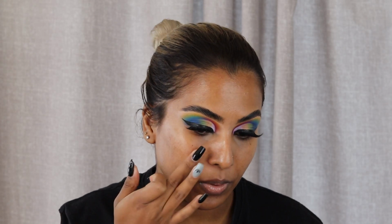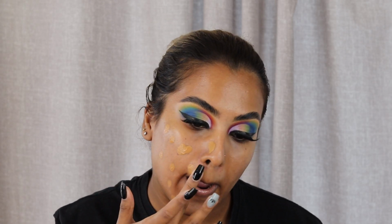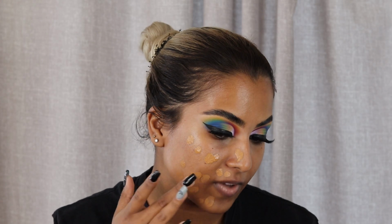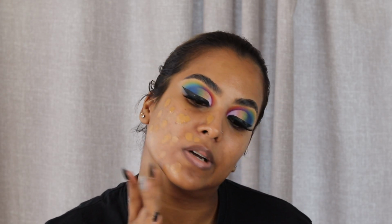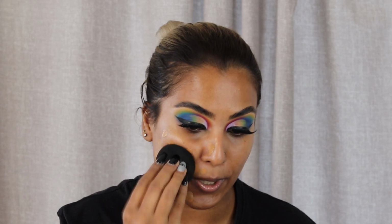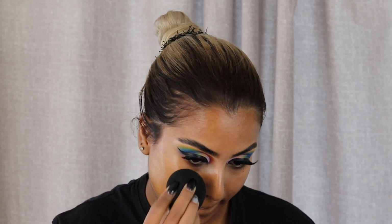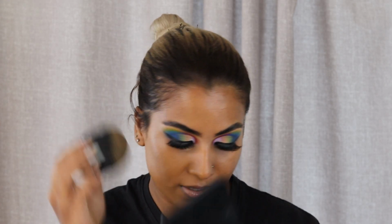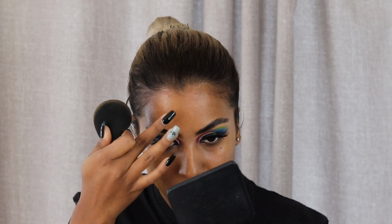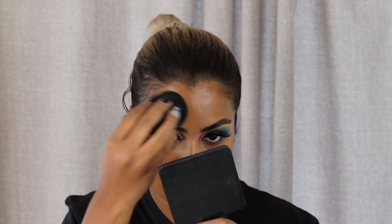I'm just going to dab a few dots of this foundation on the right side of my face. And we're going to try using a beauty blending sponge on the side of my face. I'm using my Switch Beauty Squish Blender. Just blending this out. So this is what the foundation looks like. I'm just going to put some on my forehead as well so we can compare both sides of the face.